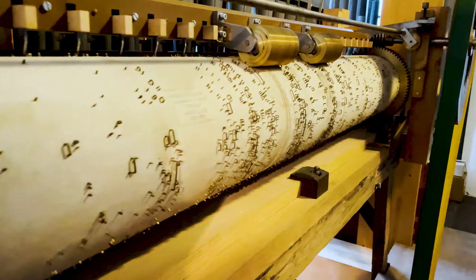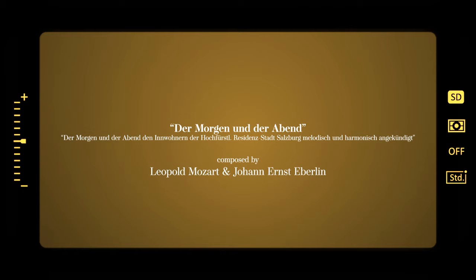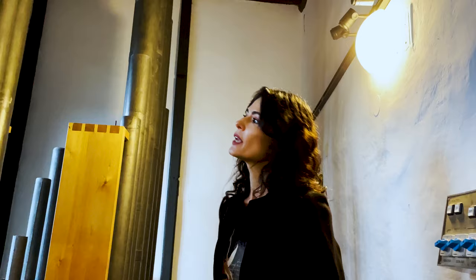And when it was renovated in the middle of the 1700s, the court organ rebuilder asked Leopold Mozart if he would compose a set of pieces for this Salzburg Stier. And so the resulting pieces, Der Morgen und der Abend, which means morning and evening. And actually the music was so well received that Leopold then published it as a set of pieces for keyboard in Augsburg in 1759. Katie, I can't wait to hear it.